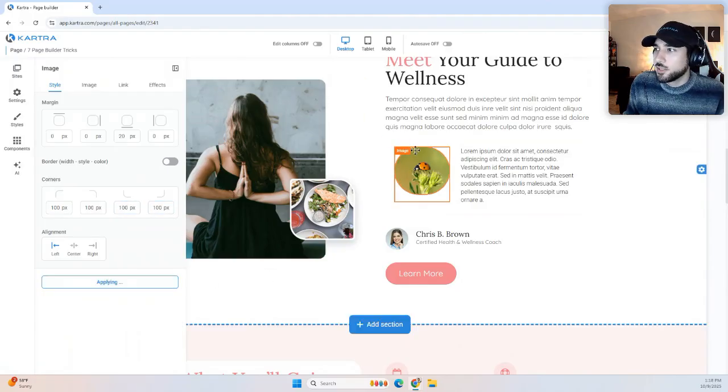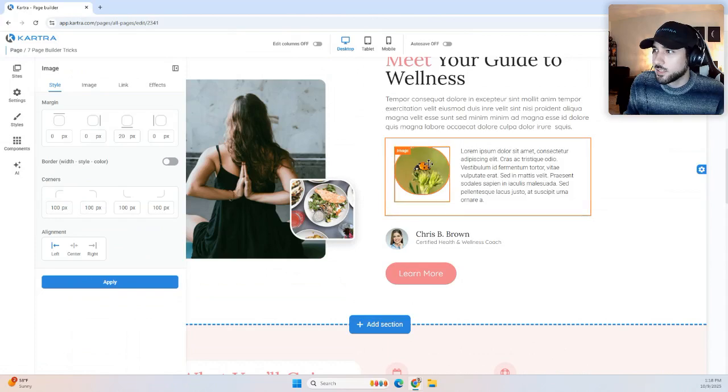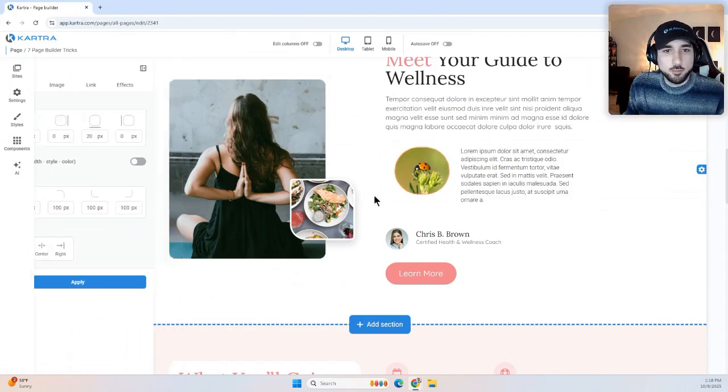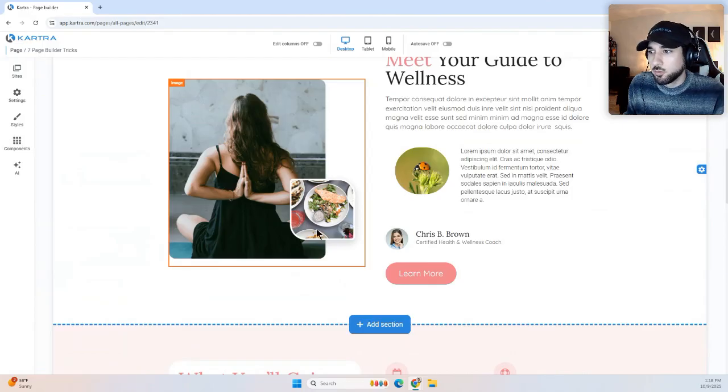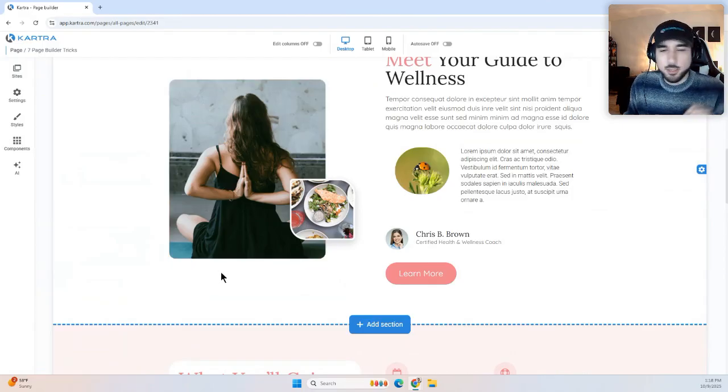Apply. Now you can see that it's completely rounded. Now this image isn't a perfect square because you can see there's some space in the middle, but if it was, you would have a perfect circle once you round all the corners. So again, this really only works if you have a perfectly square image. Anything else, like a rectangular image, just go through and round the corners on it to give it those rounded edges.